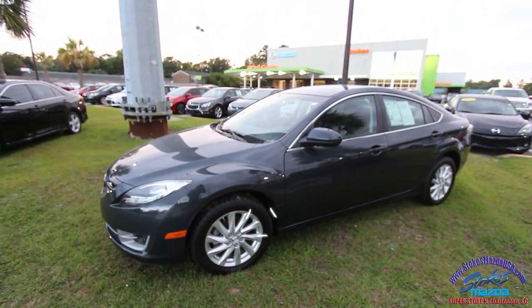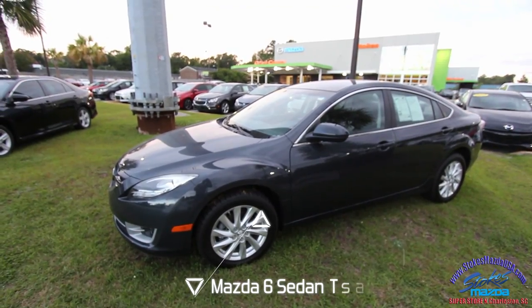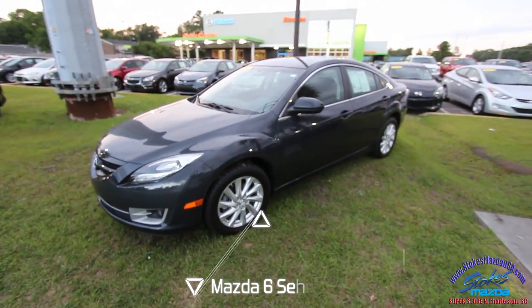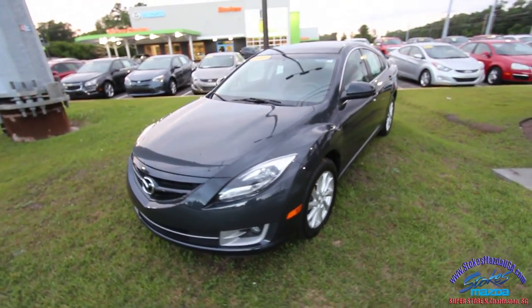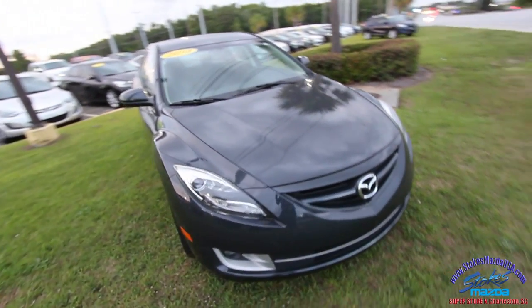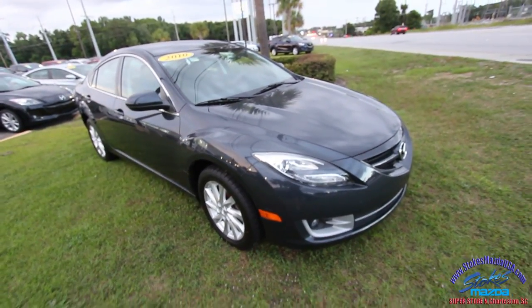Stokes Mazda Superstore. Tonight we're going to be looking at a 2012 Mazda 6i Touring for sale at Stokes Mazda in North Charleston on Ashley Phosphate Road. It's a condition report. If we see any major dents, dings, or scratches, I will point them out to you on camera. So far, the vehicle is looking good.